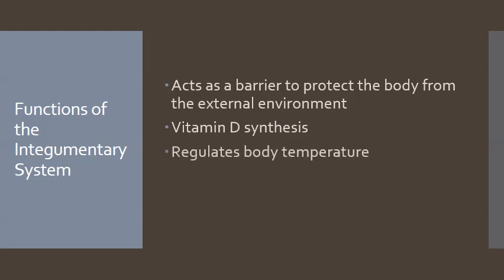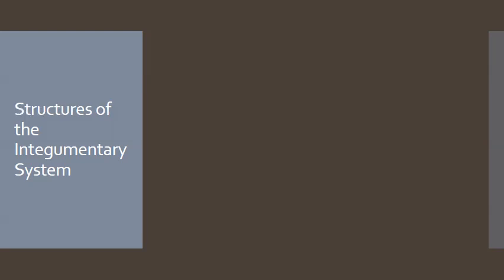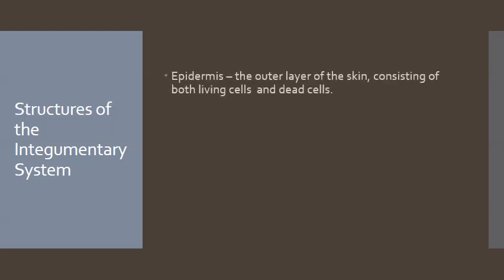The skin also regulates body temperature by sweating and by controlling the amount of blood that flows through the dermis, the layer of tissue just below the surface of the skin. Lastly, the skin also helps the excretory system by removing some waste materials, such as water and salt, through sweat. Let's talk about some of the parts of the skin.